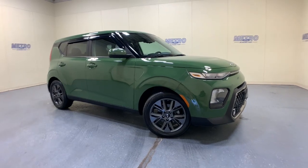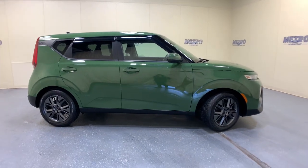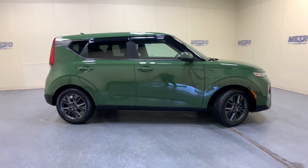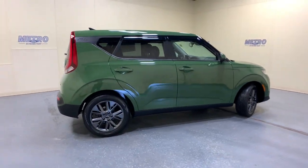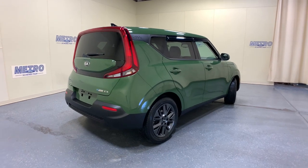Picture yourself in the 2021 Kia Soul. With less than 15,000 miles on the odometer, this vehicle stands out from the rest. Here's a versatile Kia Soul, the subcompact crossover that's funky, affordable, and loaded with talent.